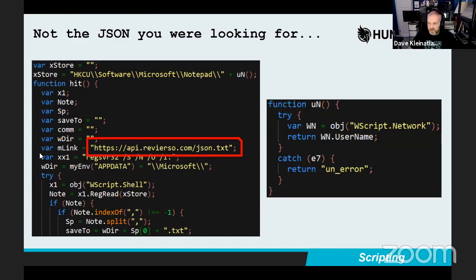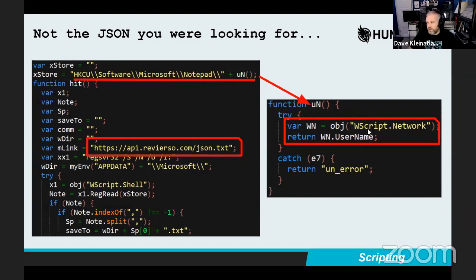It snags this JSON.txt from this API site. Please don't go to that site. It's a Russian language swinger site or something now. And I'm really hoping the VPN service I use does not save logs like they claim they do. But you'll see that we read some stuff out of the registry here. That UN at the end is another function that the hacker wrote to just grab the username. So if we look at wscript.network and WN username, that's just looking for the SAM account name for the technical folks, or the pre-Windows 2000 name of that account. We're going to be pulling that data.